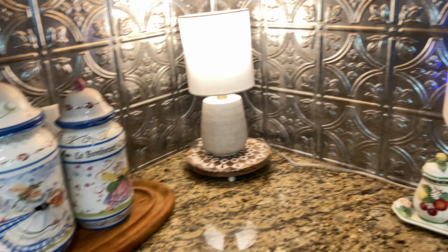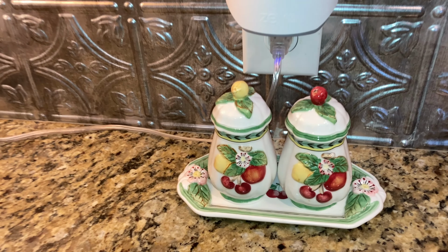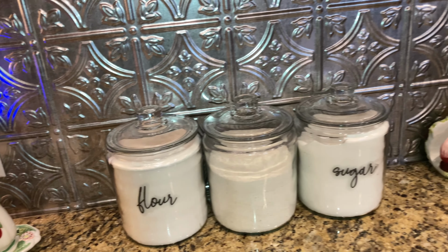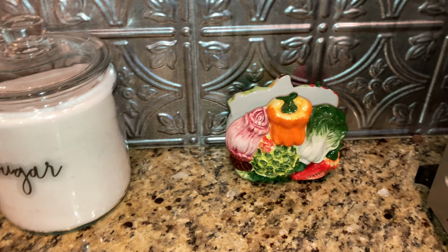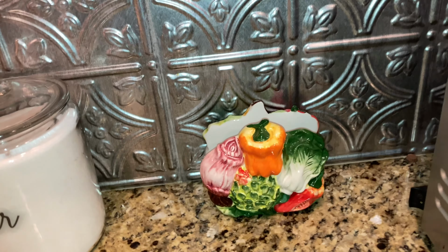And my little spoon rest was a Goodwill find. And this is a Fitz & Floyd salt and pepper shaker. I got that at Goodwill in the box, brand new. I've had that for a while. So here is this adorable little napkin holder. It is vintage.